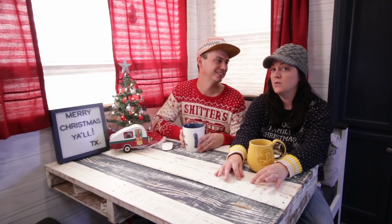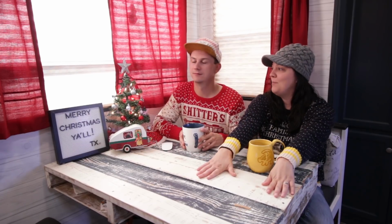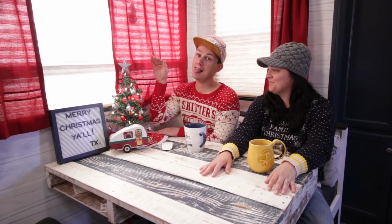Getting things that are themed, I love that. I love to have little decorations around. I always have decorated our houses, and so living in an RV hasn't changed that. This is still our house. I will still decorate and make everything feel holiday-esque. Our tree is just a little smaller.